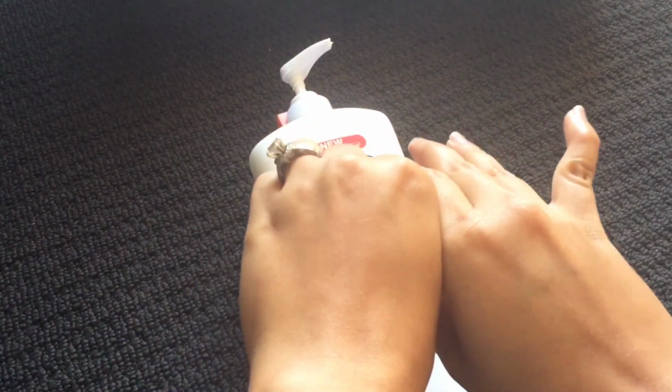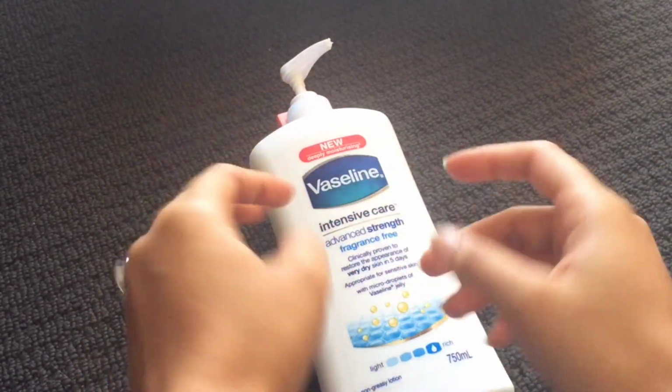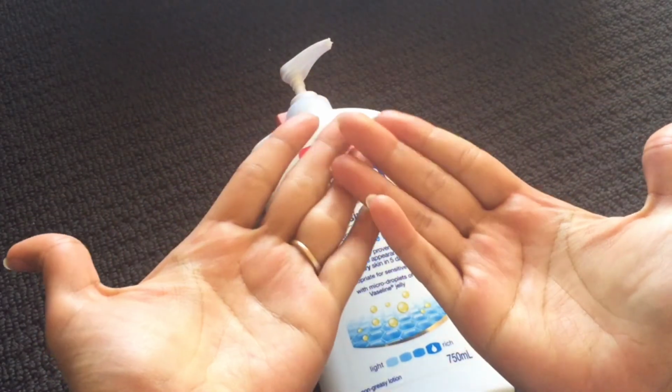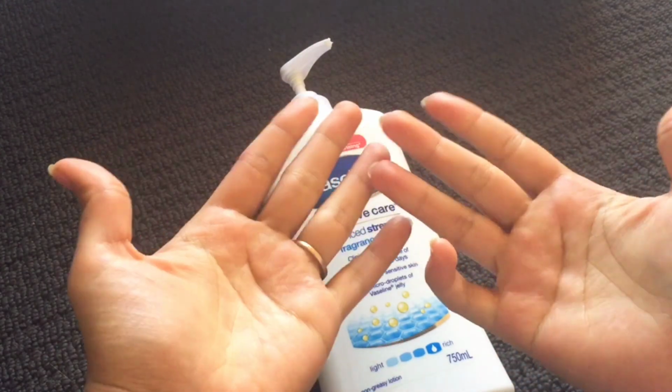And it's been like 2 to 4 minutes since I applied it, and you can see the shine is still there. There's no greasiness on my hands, and they look so moisturized. I can feel they are so soft, and there's no greasy kind of a feel.